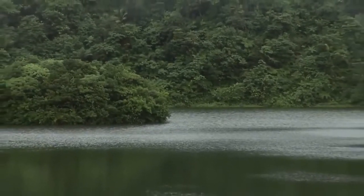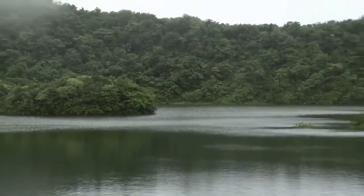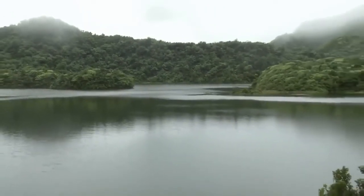Freshwater Lake is the largest lake in Dominica, lying at an altitude of 800 meters. There is a legend that this is a bottomless lake in which a one-eyed giant lives.